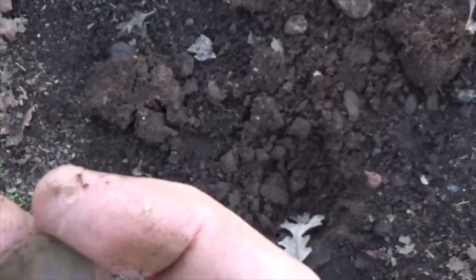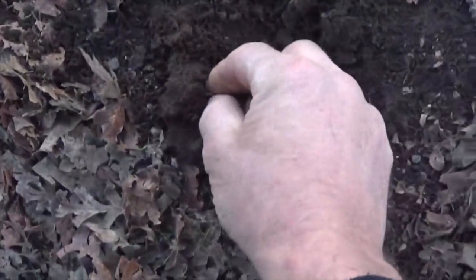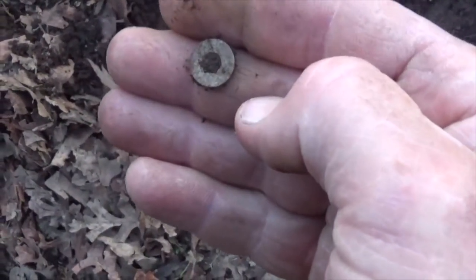Right there. Oh, there it is. Okay, it's our second memorial, and it's a 70-something in the fading light. Okay, here's our next. That was a little bit lower, like a 70-something. Oh, and that's why, because it's a washer. Okay, next.